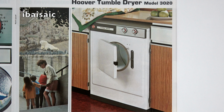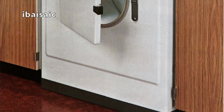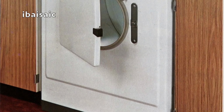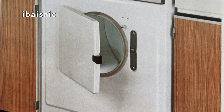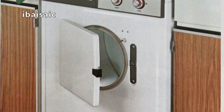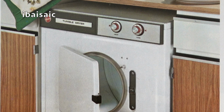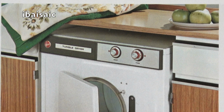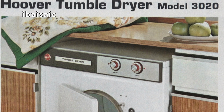Here's the Hoover Tumble Dryer model 3020. As dry as you like, that's the way the Hoover Tumble Dryer gets your clothes, ready for ironing dry or bone dry, aired and ready to wear. 2 simple controls give you the choice: automatic timer and a heater switch. Just set the timer for any period up to 90 minutes and the heater switch gives you a choice of heats right for the clothes being dried. Nothing complicated about this tumble dryer, and it's so safe with all the special Hoover care and safety features.